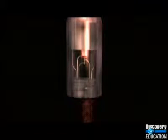But vacuum tubes were unreliable because they often burned out. They also consumed large quantities of power and generated a lot of heat. Vacuum tubes were large and could not be miniaturized.